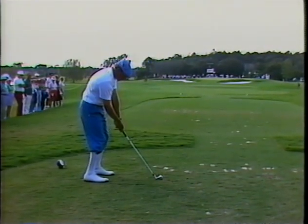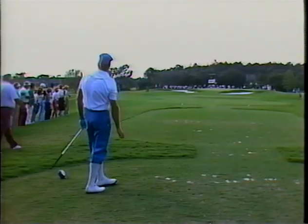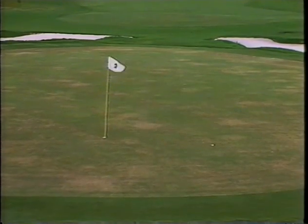Now here's a former champion, a guy well known for his knickers, Payne Stewart, who just rifles a 3-iron right at it. And gets a rare opportunity to make a birdie 2 here on the 15th.